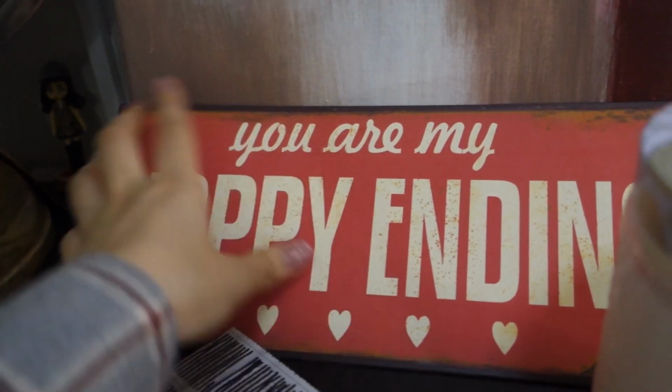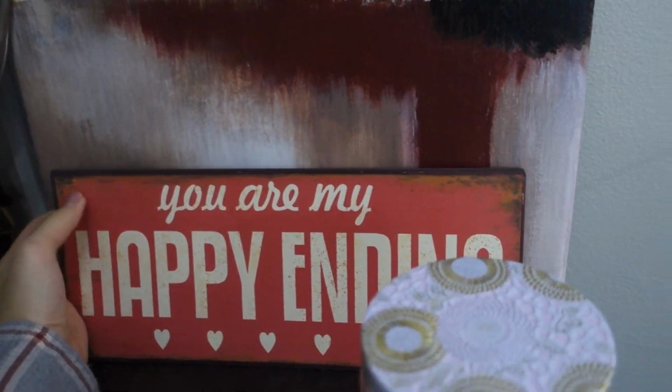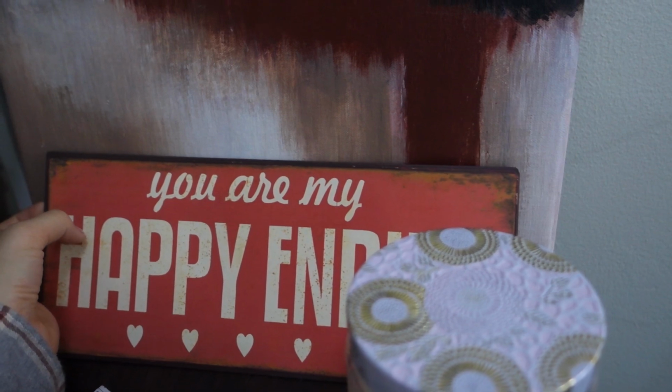This one I have kept with me in every single room as well. It's actually by one of my best friends in high school, Wakaba. She was Japanese, or she is Japanese, and she gave that to me before she left.